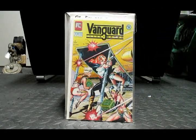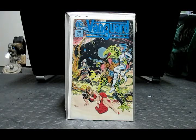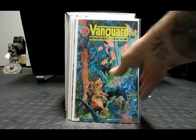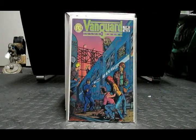My man Dave Stevens, issue number 2. Al Williamson with issue number 3. Steve Rude for number 4. Kaluta for issue number 5 there. I'm not sure who this one is, number 6. But there you have it. So that's what I have of Vanguard Illustrated.